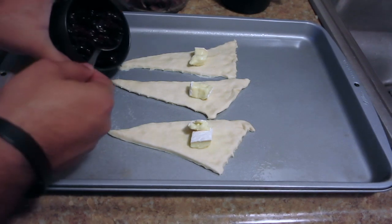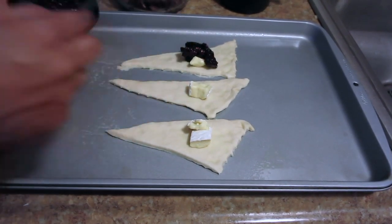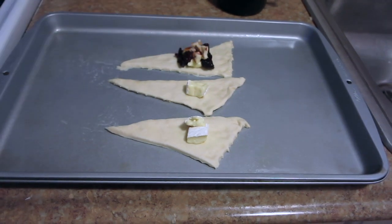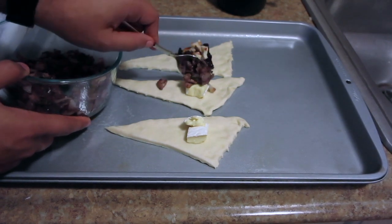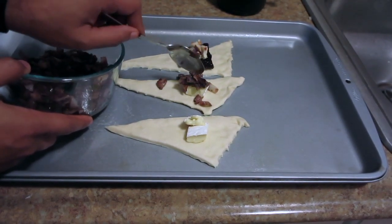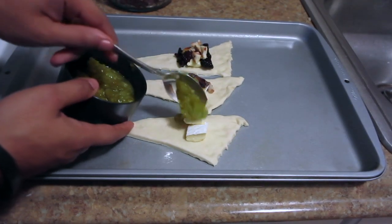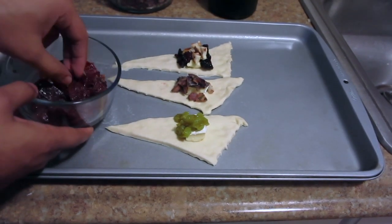Now for the sweet one, we're going to take our blackberry and fig jam or preserve. And then we're going to top that off with our roasted chestnut. For our savory, we're going to take our onion and mushroom mixture and just put that all in there. And finally, for our spicy, we got the jalapeno pepper and of course, our crunchy bacon.